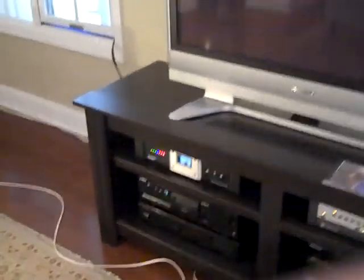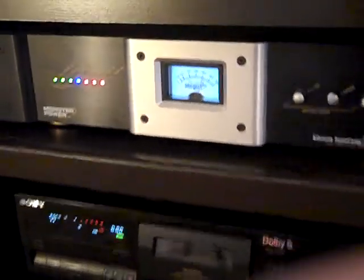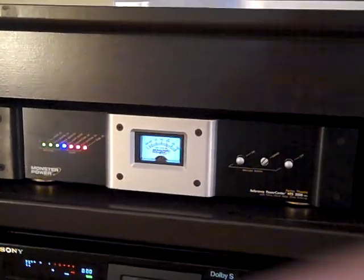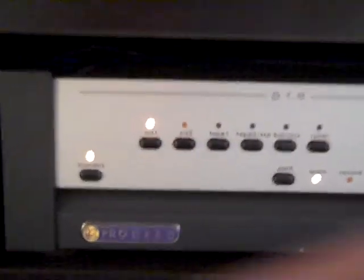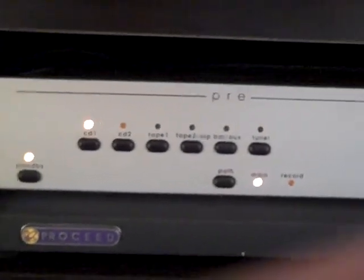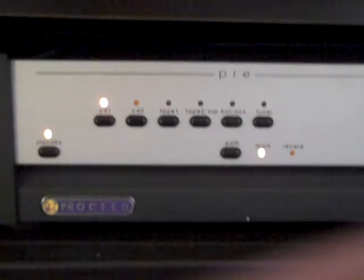We'll start first with the power. Monster HTS 3500. Just got everything plugged in there, and it's got a pretty little VU meter on there. Goes into Proceed. Love this Proceed PRE or Pre. I'm not sure what it's called, but one or the other.